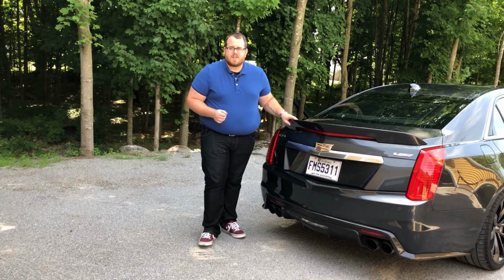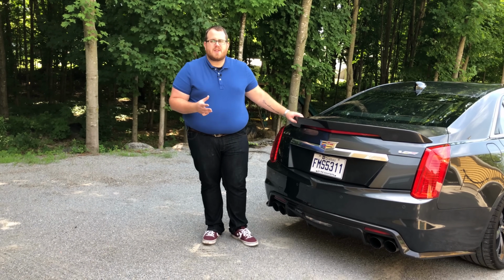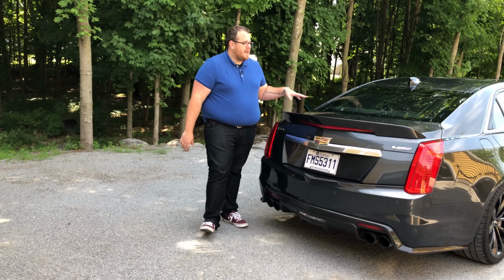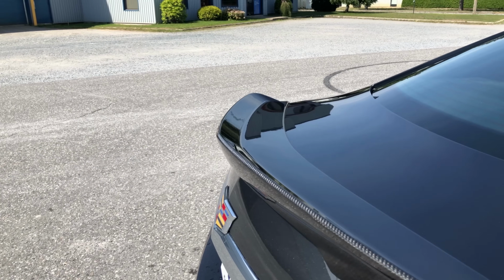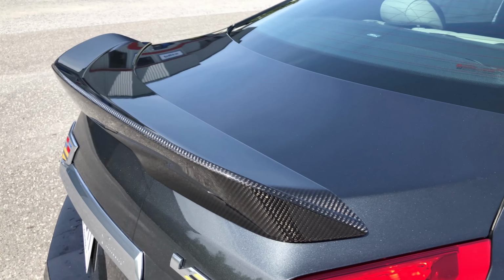First of all, there is an advanced security package with this vehicle. It's $695. It adds a more advanced alarm system with a tilt sensor and a roll-away sensor for things like that. So very similar to what you would find on other luxury vehicles, but again, you have to pay for that.